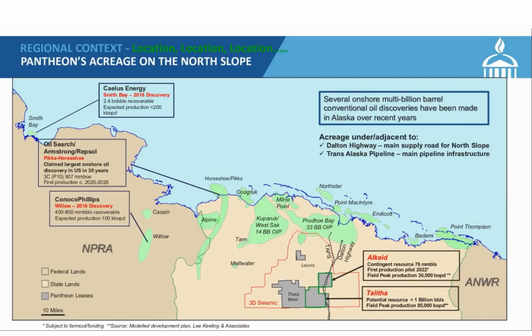We can do 2 of these developments from the Dalton Highway. And the Dalton Highway is simply the feeder road that delivers material to the North Slope. Now, 2 weeks ago, I was driving the Dalton Highway. I drove the Dalton Highway from Fairbanks to Dead Horse, camped out, spent 3 days. It was glorious. It was fun to drive along the Dalton Highway and see the Trans-Alaska Pipeline, which runs right along the Dalton Highway. It was like a Tinker toy set sitting out there. So we can do 2 developments from the Dalton Highway, Alkane and part of Talitha.